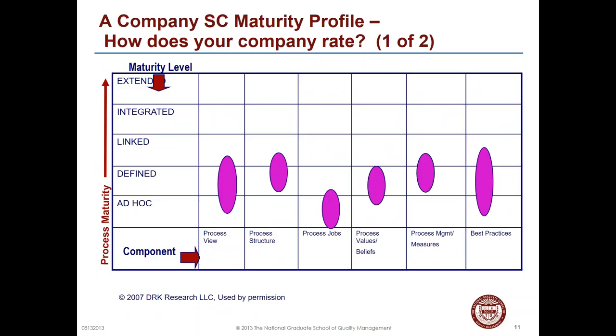Within the supply chain networks and business process orientation models, you can start looking at your maturity level. So those definitions that we previously talked about, you can start mapping them on a thread type diagram like this. This profile is a sample company that shows this company falls mostly in that defined and linked area when it comes to having a process view, where process is still undefined. The process structure component is mostly linked here, but while it appears process jobs have yet to mature to that linked stage of maturity, it appears that this company has a lot of room for improvement, since no areas fall within that integrated or extended level of maturity.